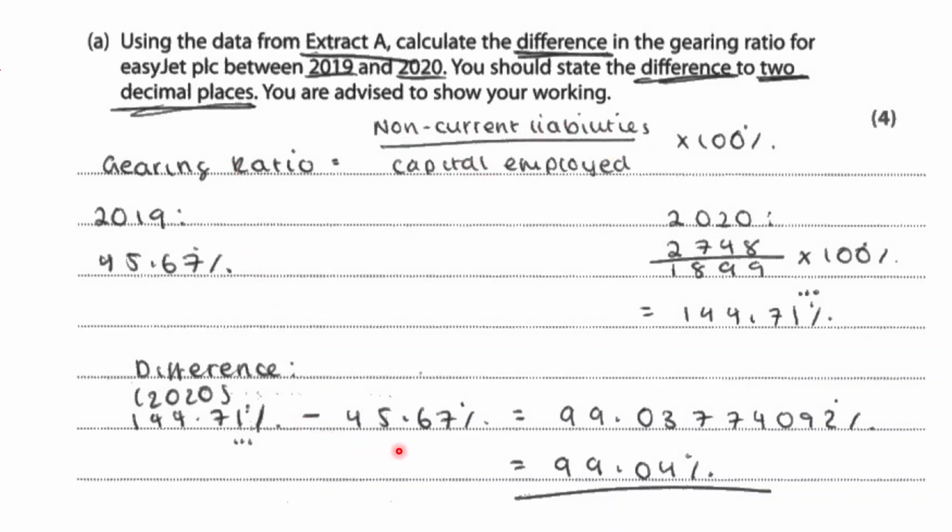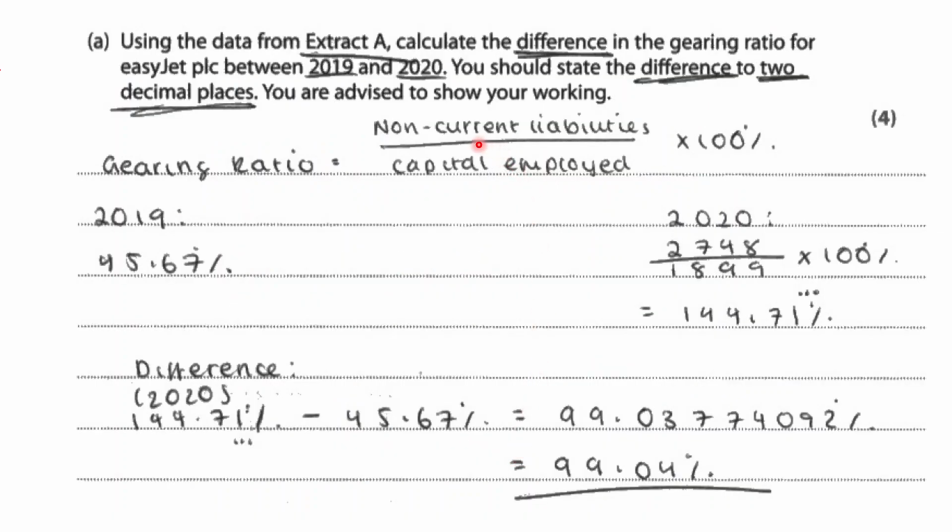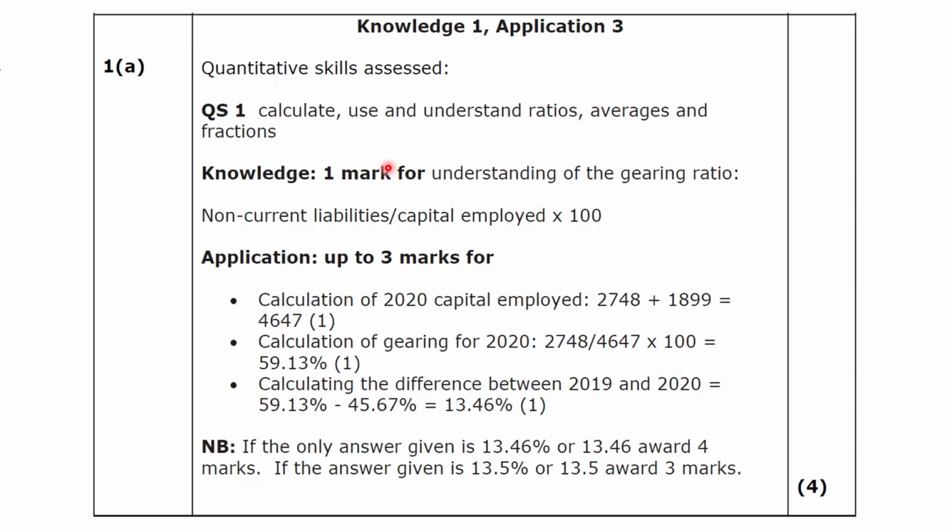How many marks would you say this candidate has got? Well, there's the mark scheme. 13.46 was the correct answer. Hopefully you got that. But this candidate got 1 mark. Why? They had the correct formula, and then everything went a little bit to pot for them after that. But they still got 1 mark because they put the correct formula. So it's really important not just to write the answer, because if they'd just written 99.04, 0 marks. Instead they got 1, and that's better than none.